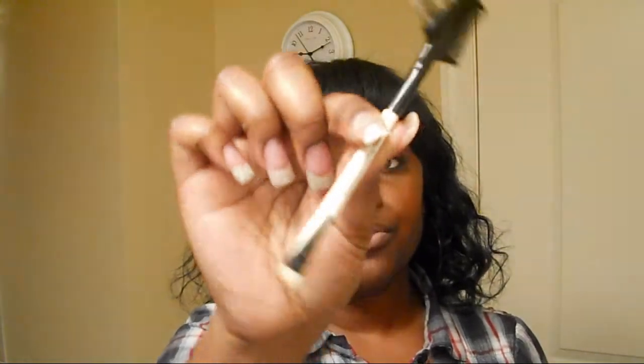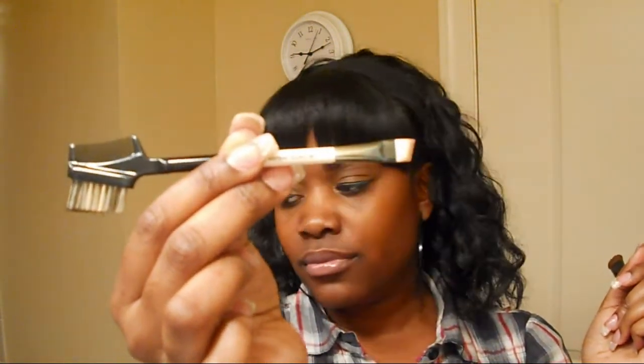I forget how much this was, but I purchased it at CVS. It was under $10. Then I purchased the comb eyebrow / eyeliner brush, which comes with an eyebrow comb and brush on this end, and then the eyeliner brush on this end. This was also under $10.